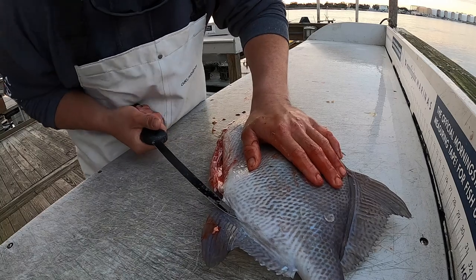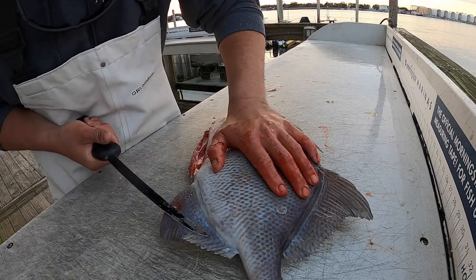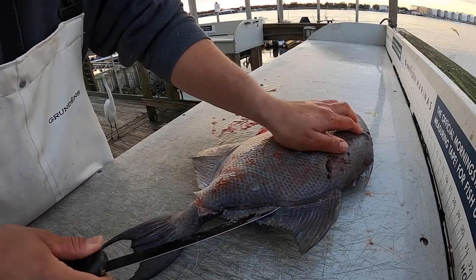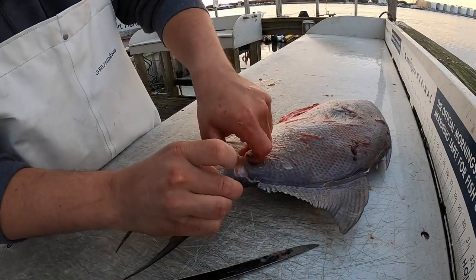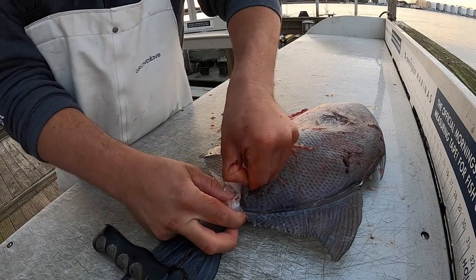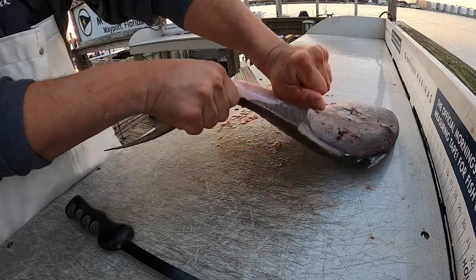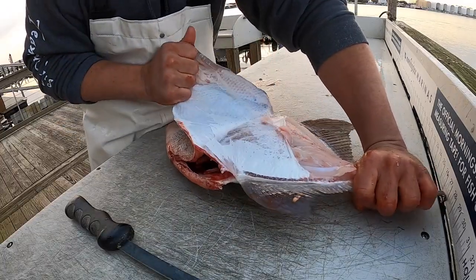And you always insert the knife upside down with these trigger fish, because it is impossible to cut through this armor plated skin that they have. This one has really pretty blues on it. Oh, sorry, GoPro. All right, let's try this. I wish I had pliers for this. Ooh. Wow.